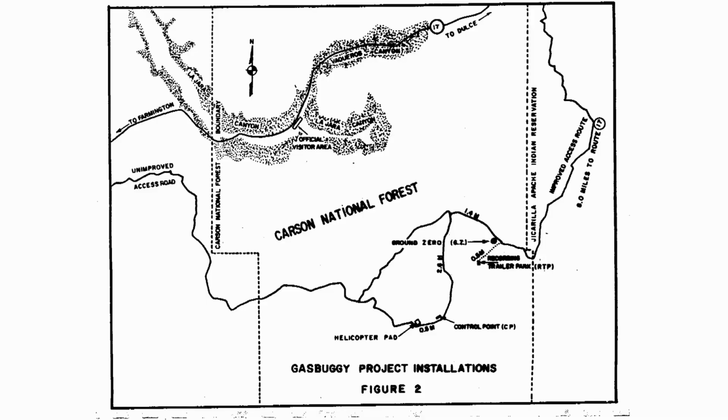So, what came of the Gasbuggy site? Extraction experiments were performed primarily in 1968 and 1973. Pressure monitoring of the well continued for several years after 1973, but by 1978 the decision was made to decommission the site. This corresponded with the end of oil and gas stimulation experiments and effectively the end of Project Plowshare. The helicopter pad, control point, and recording trailer park were remediated sometime after the original detonation. By 1978, they had already returned largely to their original condition.